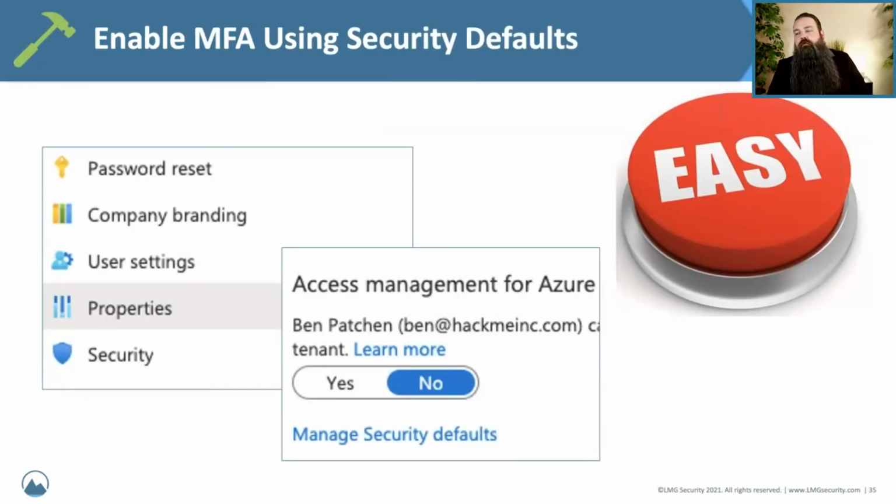Okay, next up, let's go for a different method of rolling out multi-factor. So we've done the individual user method. That can be a little bit of a pain, especially if you have a large organization. So what happens if you just want to enable multi-factor authentication for absolutely everyone all at the same time? Well, Microsoft has an available option for that, and you can do this using their security defaults function inside of O365 specifically. All we have to do is go into our Azure dashboard, go into properties, and there is an option for manage security defaults right there.